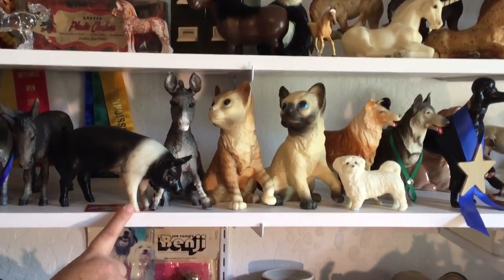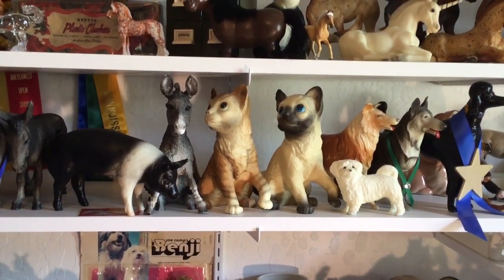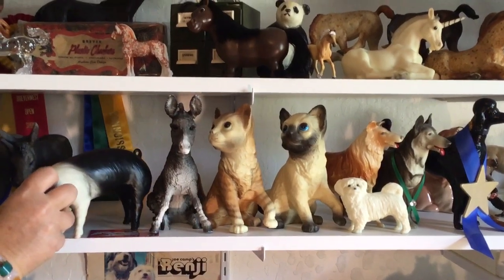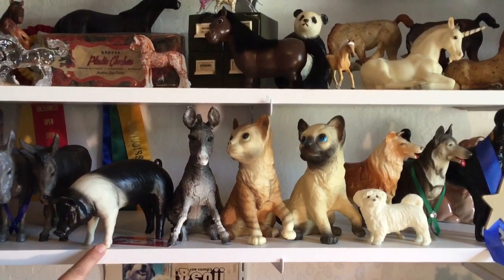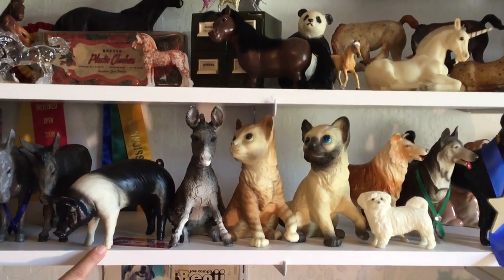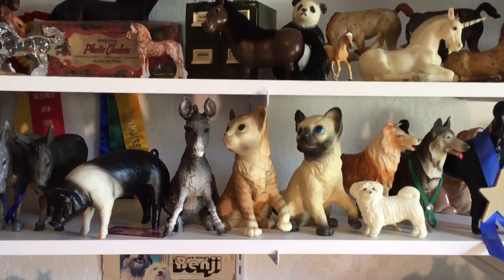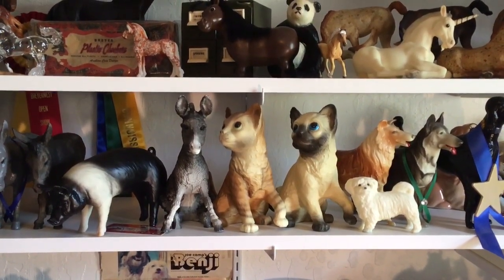This is the Hampshire. He is a Midwest hog producer special run. We don't know how many they made because they were made not for the hobby. They were made for hog raisers. And so they're guessing maybe in the neighborhood of 200. This was back in the 60s. There's not a lot of them in collections because they didn't go to collectors, so we just get them kind of secondhand.